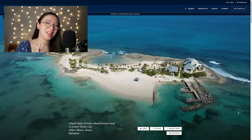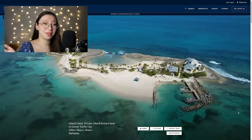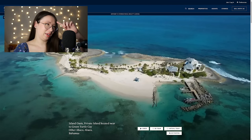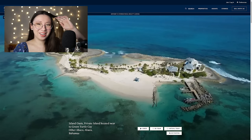Remember earlier when I said that the Florida home looked like it was kind of on a private island, but it wasn't? Well, this is a private island. This is Island Oasis, private island located near Green Turtle Key and Abaco in the Bahamas. You gotta get there by boat, of course. Although maybe if you're really rich, you could put in a helicopter somewhere.